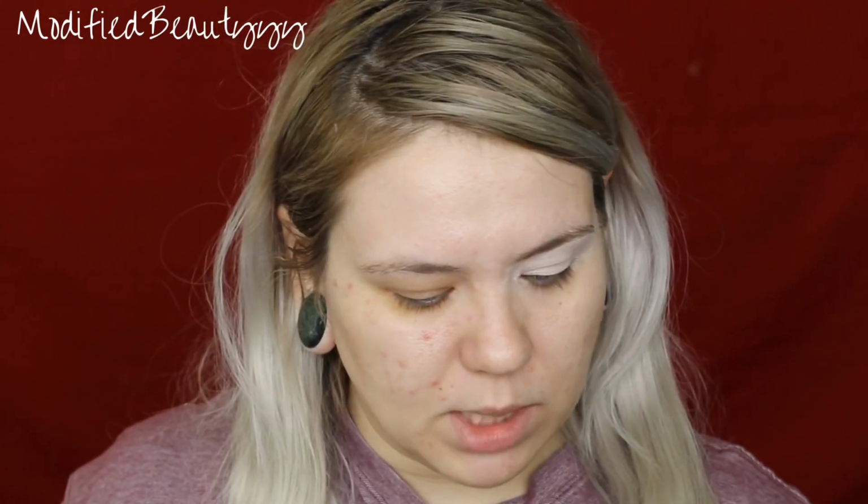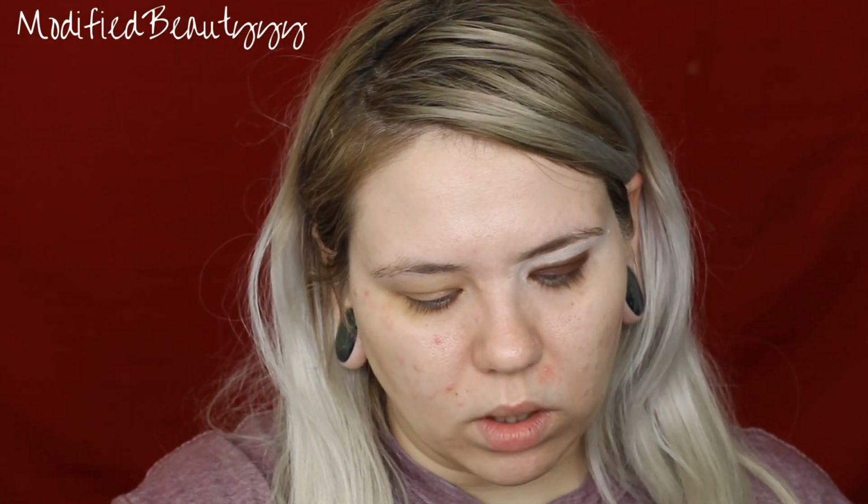I'm taking the shade New and I'm going to slowly deepen it as I go. So I think that's the depth I want my smoky eye to be. So now I'm going to go in with OG and 1988 mixed to blend those.